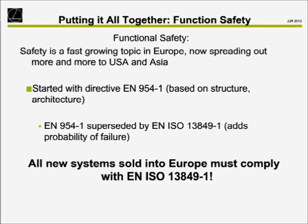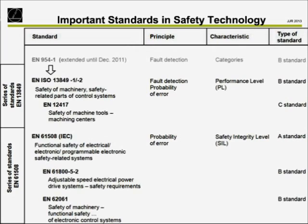I have this slide in here, so hopefully you guys will take a look at it later to really digest everything that's going on. I've got a lot of information here. But this is really useful because it helps you break it down. We have EN 954, which is already expired, and its principle is merely fault detection. And then we have types of standards. There are 3 types of standards. A standard is very general, B standard is more specific, and C standard would be application specific. So what they've done is they have these C standards, and in those standards they say, this is the level of safety you need in a printing application. This is the level of safety you need for a machining center or anything really, a lathe or whatever it is you're working on. You have these different standards that are available now.